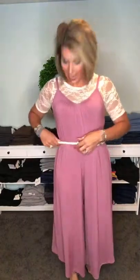Now, these were hot when they first came out because they are so comfortable. They are super cute. I just love them. And I love that they can be styled so many different ways. So they are very, very cute with just a regular tee. They're cute by themselves. They can be paired with all different things.